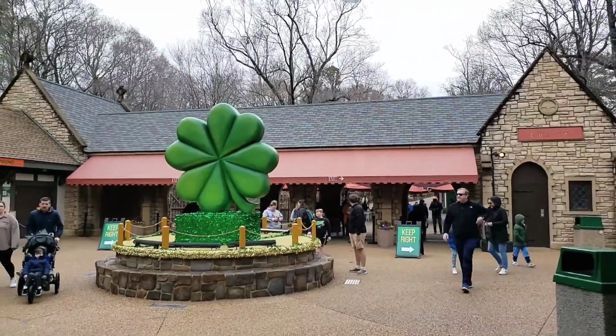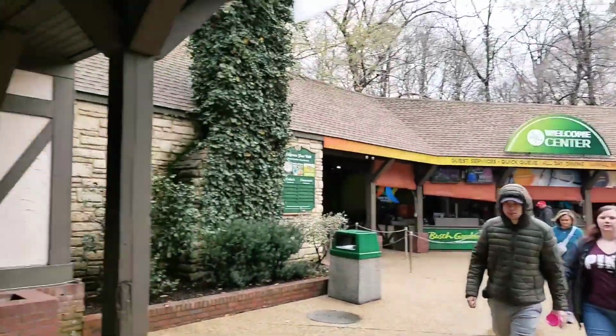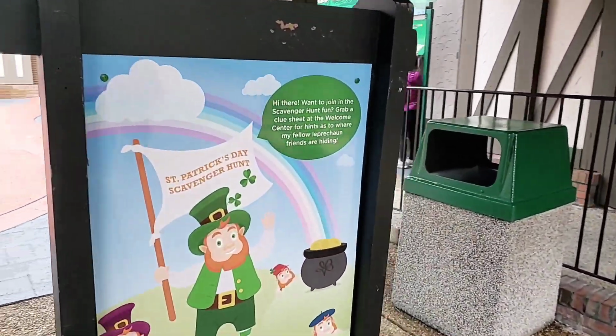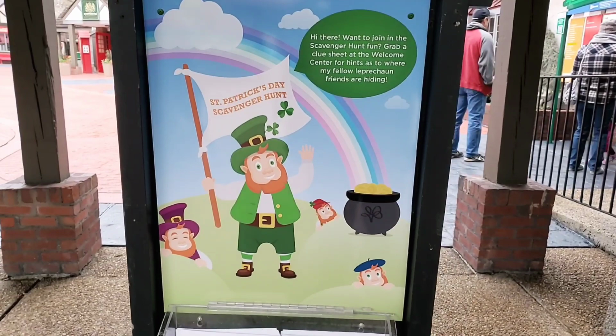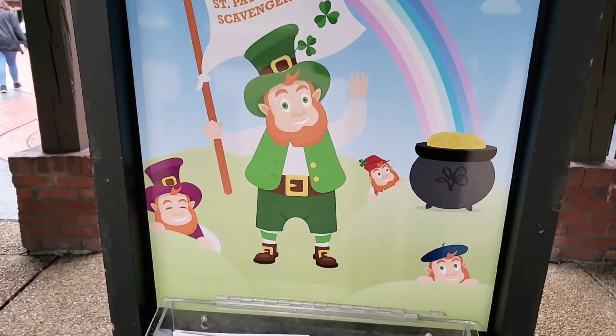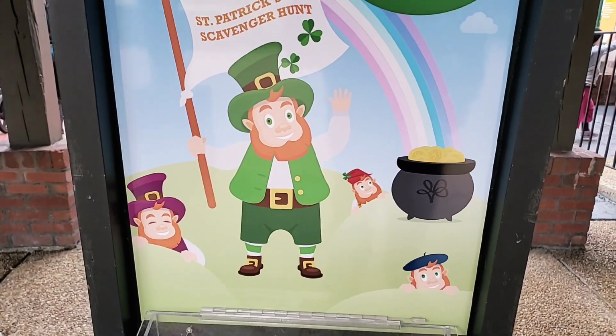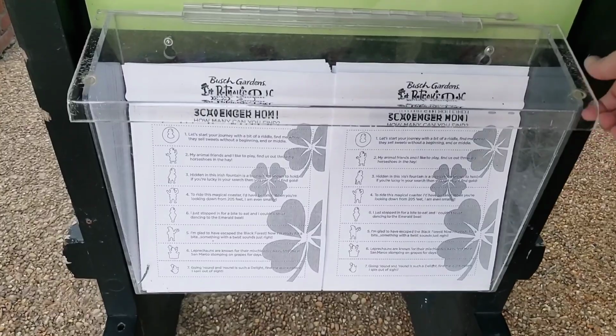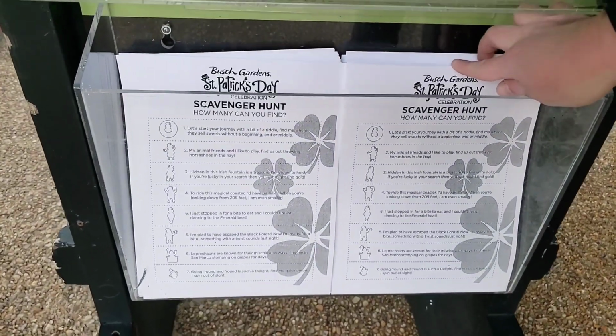We'll see. Right from the giant shamrock at the park entrance, you come straight ahead and it's right inside of this stand with the picture of the leprechauns. And these are 4 of the leprechauns that you actually see on the scavenger hunt. You get a sneak peek at what some of them look like. The paper is in this little plexiglass container. You can just reach in and pull one out.